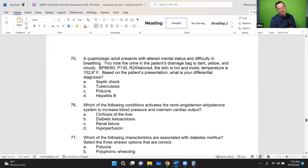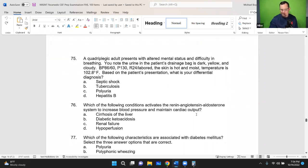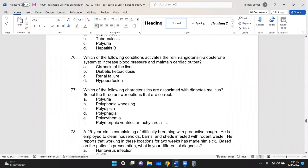A quadriplegic adult presents with AMS and difficulty breathing. You note the urine in the patient's drainage bag is dark and yellow. All right, they're already painting a picture for us. BP 86/60, pulse rate of 130, respiratory rate 24 and labored. Skin is hot and moist. Temperature is 102.8. Septic shock, right? Can they give you any more information about this patient's septic shock? They're giving you every definition in the book to point at sepsis. Fluids and antibiotics. That's it.